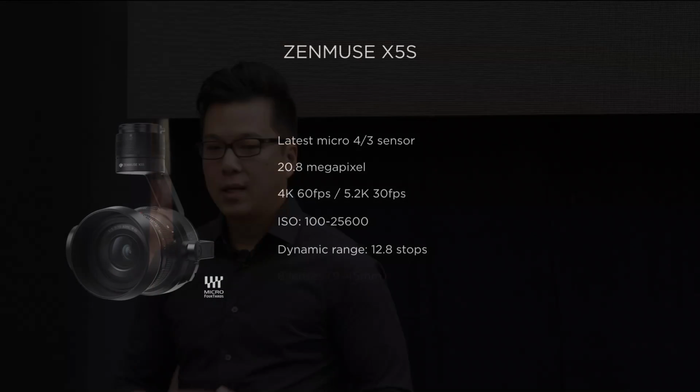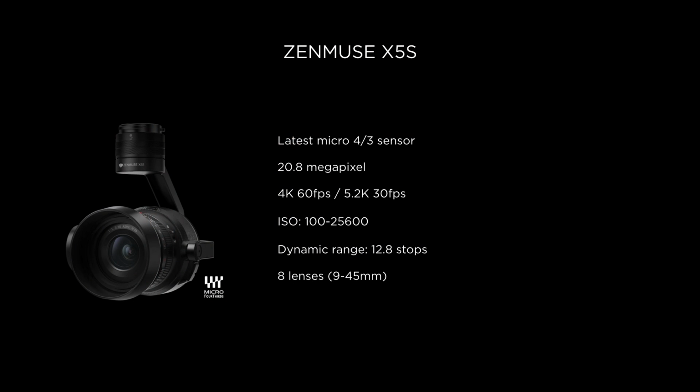The sensor has an ISO range of 100 to 25,600. It has a dynamic range of 12.8 stops, and the camera now supports 8 lenses, from wide angles to zooms. The camera is, of course, powered by Cinecore 2.0.